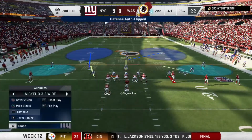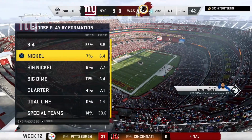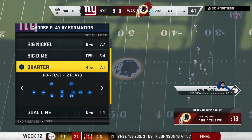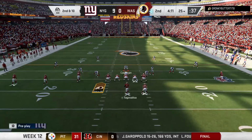An incomplete pass leads to 2nd and 10 from the 25. The Giants are going to go ahead and use the first of their timeouts. They'll have 2 remaining as we step aside here in this second quarter. Line of scrimmage, again the 25, 2nd and 10.